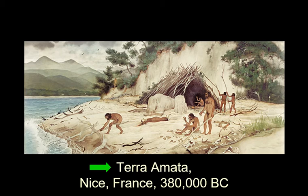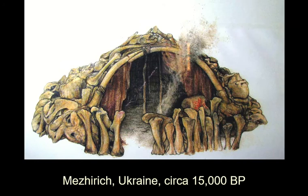This is a rather later shelter. This is from the Ukraine, and we have evidence of it because they used the bones of mammoths to make the house with. So of course it doesn't rot away like sticks do, and so they're just basically sitting there on the ground, and archaeologists have reconstructed that they would have built a house out of it.